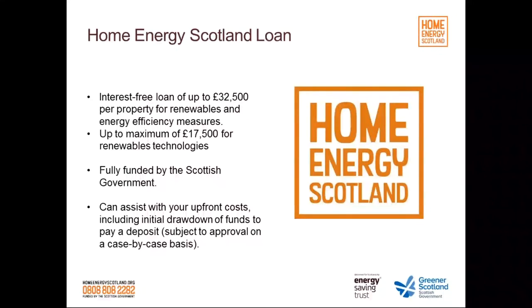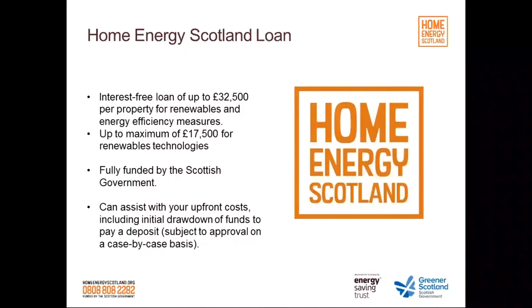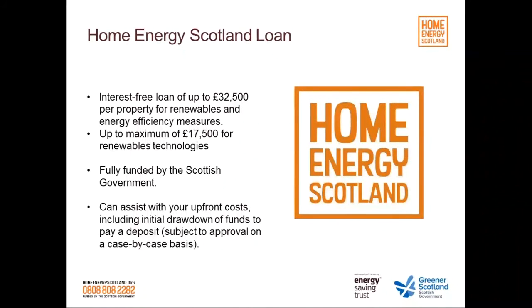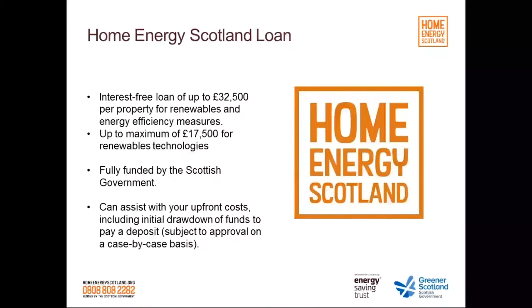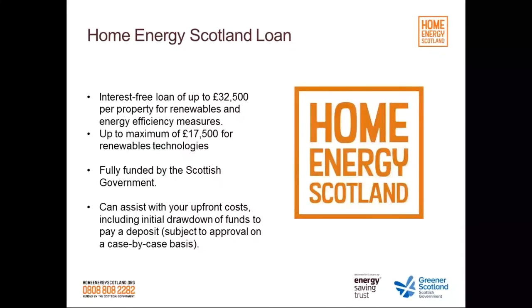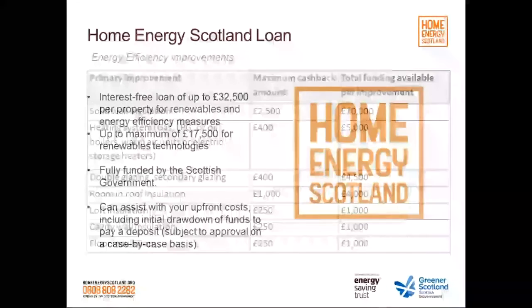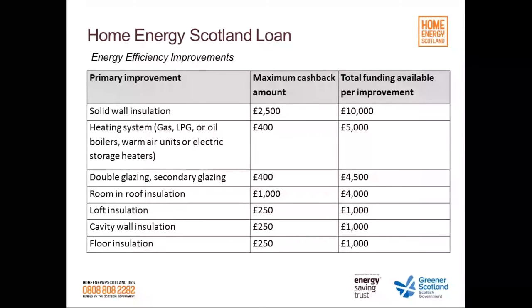And when I say in theory, you'll see what I mean on the next slide, with up to a maximum of £17,500 for renewables. It is 100% funded by the Scottish Government, and it is interest-free, meaning that if you want to, you can pay it off either in whole or in part at any time. And the main reason for it is that, obviously, the Scottish Government's looking to support these renewable technologies into the market. So the idea is to help take a bit of the sting out of the upfront costs.